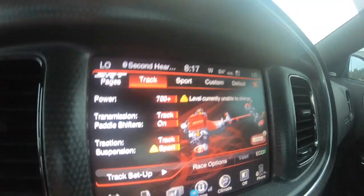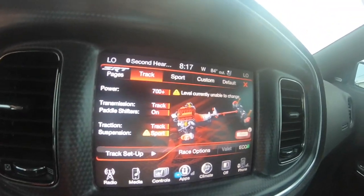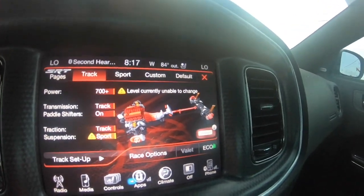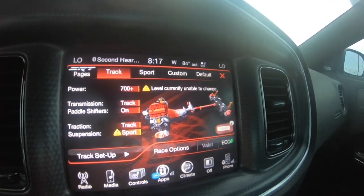Car automatically comes in default, which is obviously just the simple settings. It's relaxed, everything's chill, like the shifting's relaxed, suspension's soft, the traction is soft, everything's soft. So it's a really easy driving car when you first just jump into it.